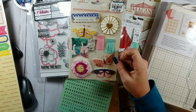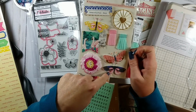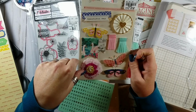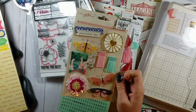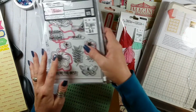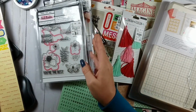Item number 2045044, $1.99. Love these. And there's quite a bit of dimension here and different things going on. Oops, cat fell in her bed off the table.